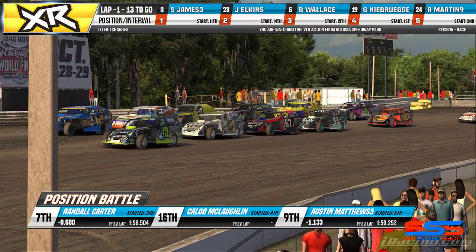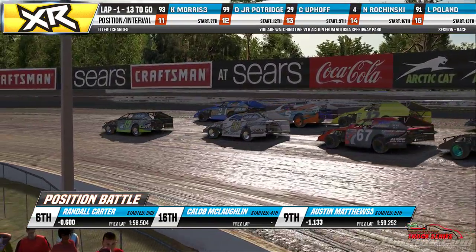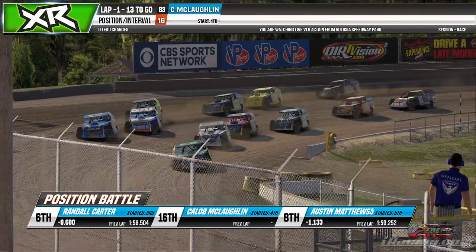Starting 11th here tonight in the B main is going to be Shane James. Starting 12th is Dennis Portridge. Starting 13th is Levi Poland. Starting 14th is John Inkins. And 15th is going to be Brayton Wallace.